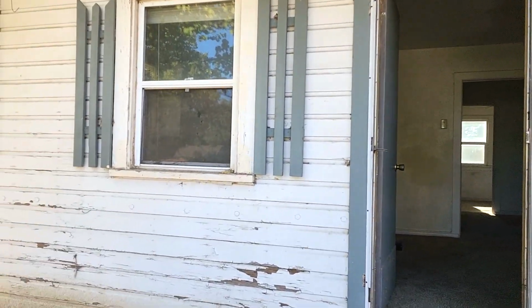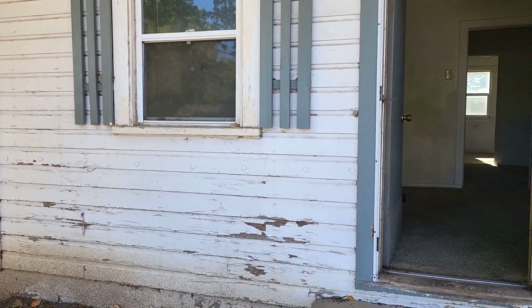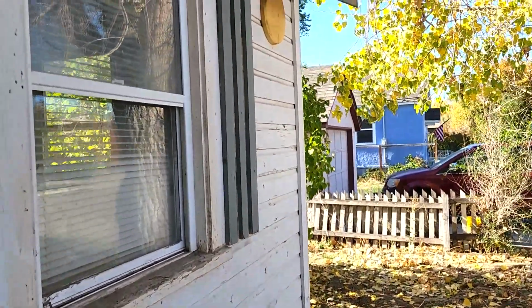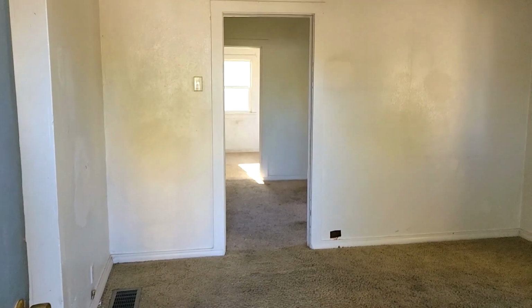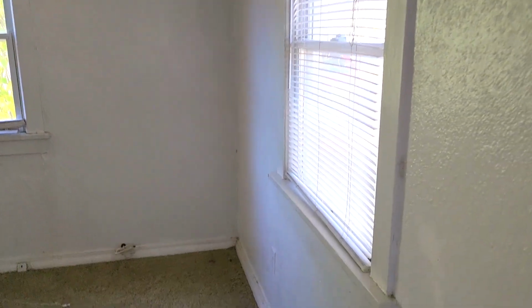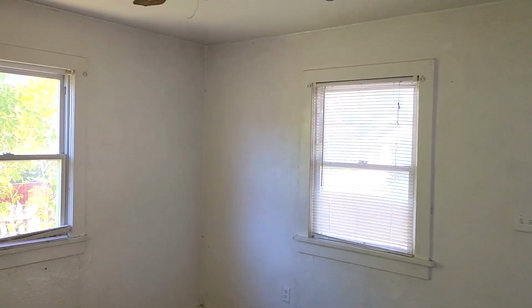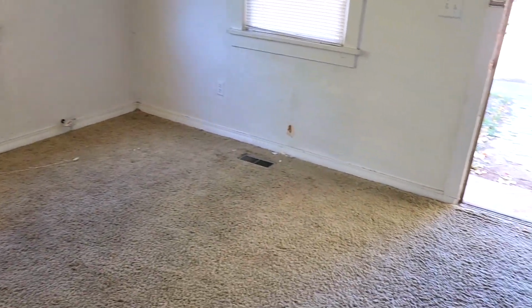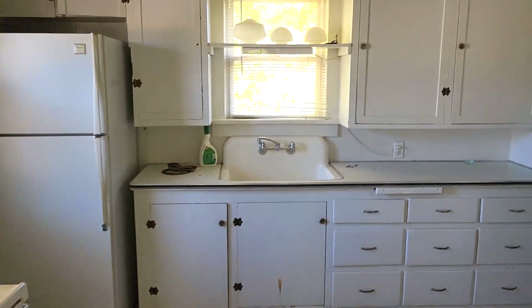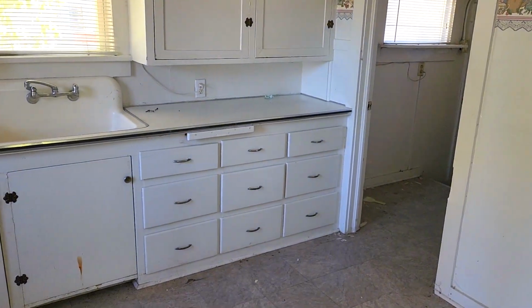Okay, it needs some paint. I see the plugs there, so that means it's probably had some blown insulation in. Okay, it's got some carpet. This is the front room, because it's the room at the front of the house. And it does come with a bit of a, well, I don't know, a smell of some sort. Probably just needs to be aired out.